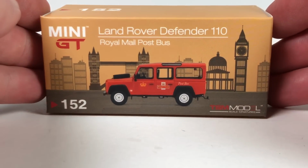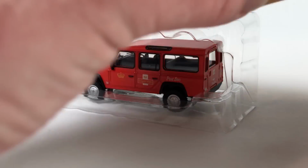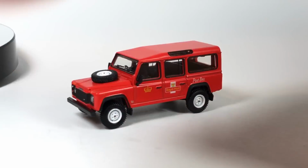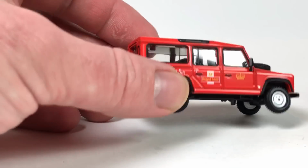So, MiniGT is next. Land Rover Defender 110 Royal Mail Post Bus. 152. Go ahead and open her up. Try not to damage the box too much. I love MiniGT packaging, how it fits this and that, and the model's protected and all that good stuff. But look at that. Man, these models are just quality. Just quality. All metal, of course. The mirrors are made of like a rubber material, so they're not going to break off easily.